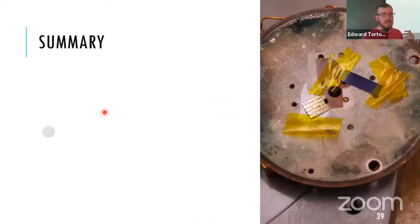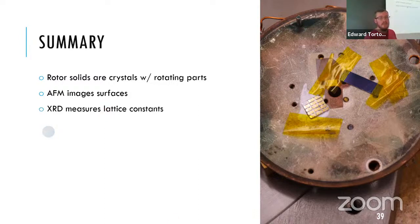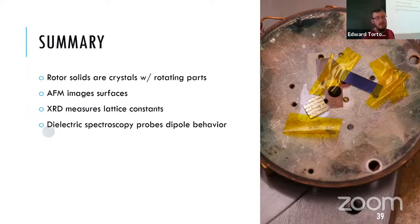And so in summary, rotor solids are crystals with rotating parts. AFM is a tool that we can use to image surfaces and quantify heights. XRD, or X-ray diffraction, is a tool that we can use to measure lattice constants as well as orientations of crystals. And dielectric spectroscopy probes that dipole behavior, but I need thin films to allow me to quantify the dielectric constant. The thin films having a uniform geometry allows me to calculate, through complicated calculations, what the dielectric constant must be to contribute to the capacitance in the way that it does.